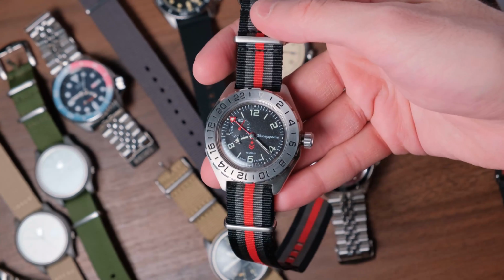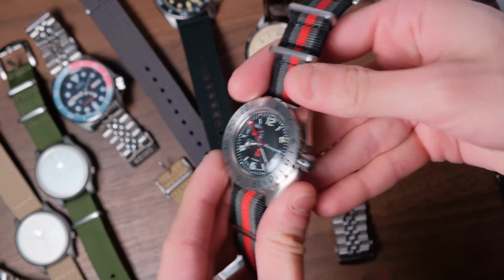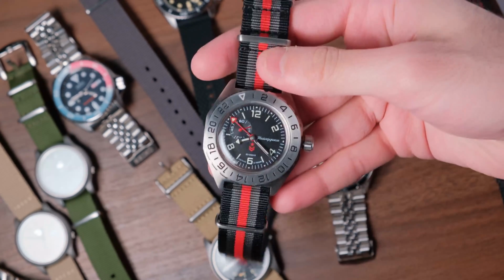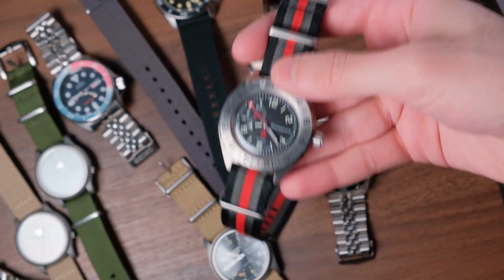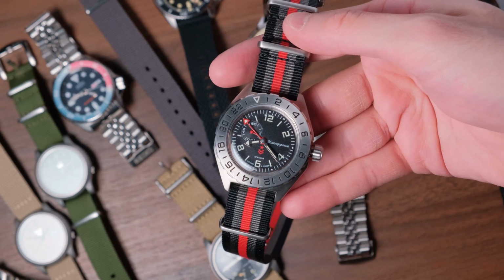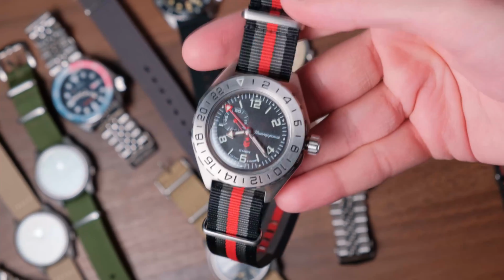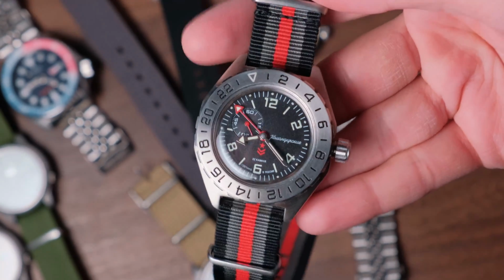Super steel, brushed, very solid piece in the sense that it's a solid hunk of metal. Now, these come around $100. For a GMT, that's a pretty sweet value. You're going to be very hard pressed to find an automatic GMT pretty much anywhere else for that price. Now, with that said, it does have a few disadvantages.